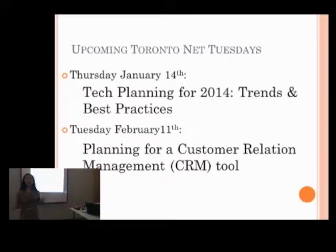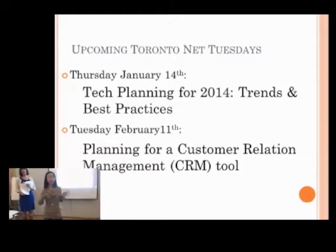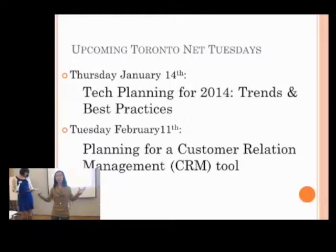Upcoming Net Tuesdays: if you're a regular attendee, we're not going to have one in December because it's the holidays and you want a break, and we also want a break. So the next one we're going to start up is in January. We typically have these events every second Tuesday of the month. For January 14th, we're going to look at tech trends and tech planning for 2014. Then in February, we're going to look at CRMs. In case you're not sure what that means, it's kind of like a donor management tool or how you manage your constituents. That would be a very interesting topic.